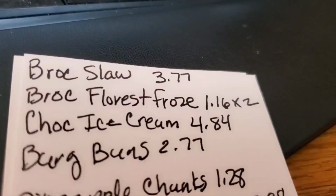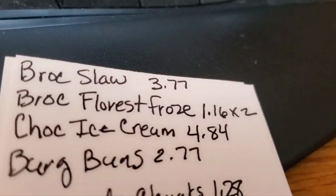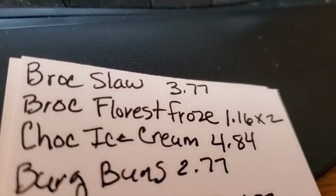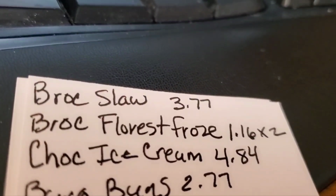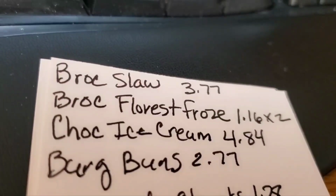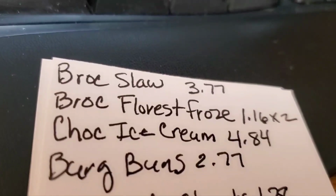Okay, broccoli florets, frozen. I got 2 of them at $1.16 a piece. Still a good buy. That utterly chocolate ice cream was $4.84, and that's not bad for that brand. That brand is typically kind of expensive. Those burger buns for hamburgers later this week are $2.77. I think they fall on hamburger night.